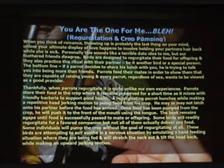Parrots store their food in the crop, where it remains preserved for a short time as it mixes with friendly bacteria to support good health. A regurgitating parrot hunches while making a repetitive head-jerking motion to pump food from his crop. He may or may not latch onto his partner before the food has arrived. Once food has been pumped from the crop, he will push it to the front of the mouth using the tongue. The beak remains agape until food is successfully passed to mate or offspring.